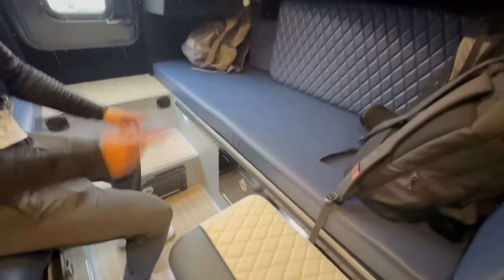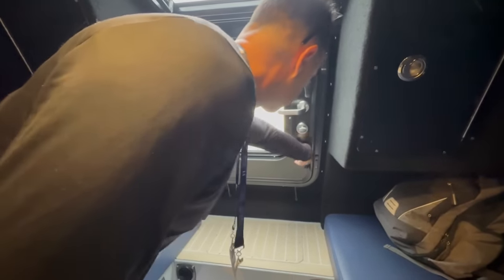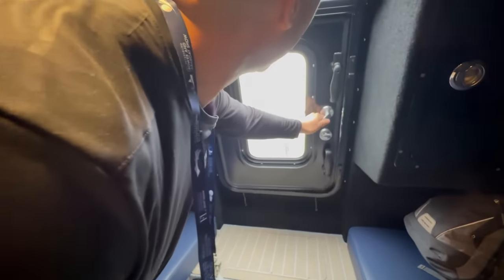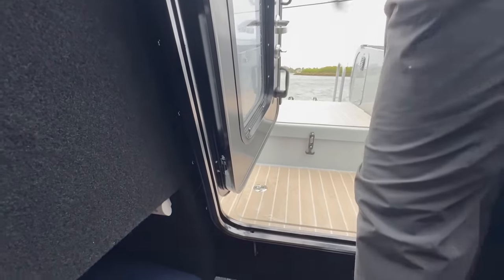It's a great means of egress. You're not climbing through a porthole or something. That's right. So turn those dogs vertically. Now the hatch above your head there, the dogs on the corners. Turn those 90 degrees. Open the door and then push up on that hatch. There you go. Look at that. So you come right out. The door's going to catch and hold itself open. Nice.